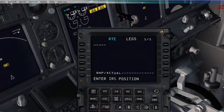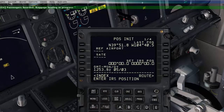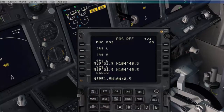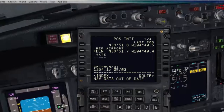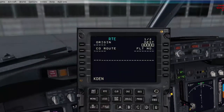Let's go menu, FMC. Oop, I don't want to go there yet. Reference airport, we are at KDEN. Check there. IRS position, let's go GPS, previous page. Let's set our IRS position, that is in. And there's our systems, they all came online. Let's turn our master caution off there. Alright, route. We're going to go Denver to KLAX. Flight number, we are Delta Airlines 129.